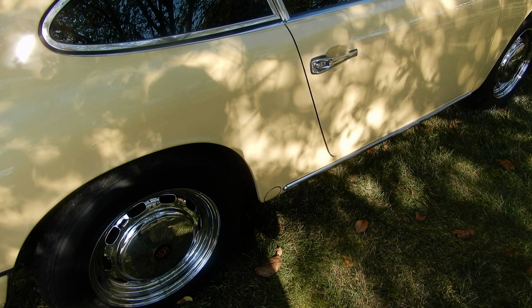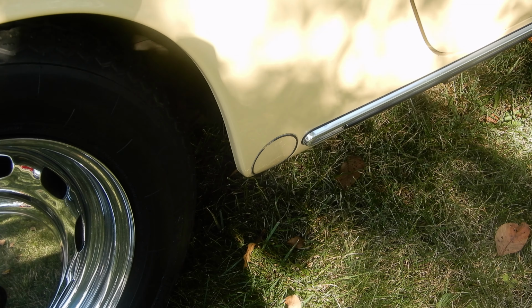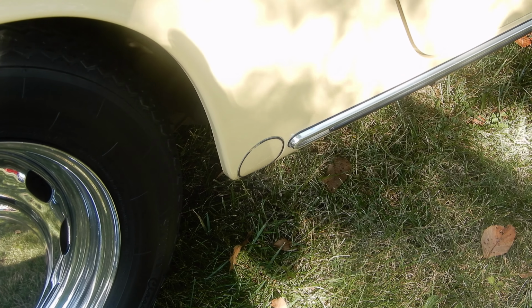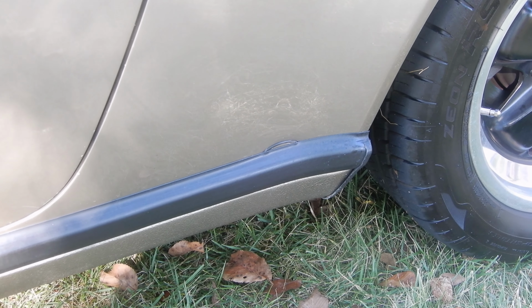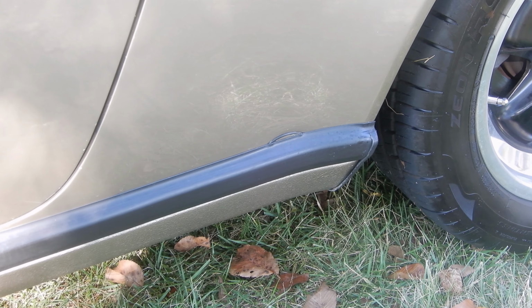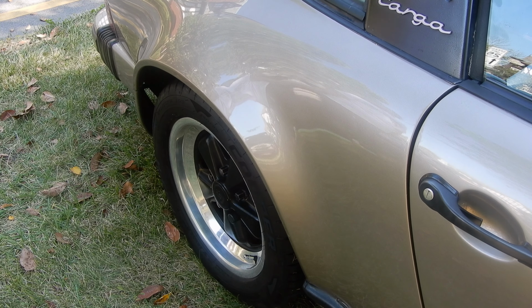How to recognize an early 911 compared to later models? One of the first hints is the position of the suspension arm pivot, which is very close to the fender or the wheel arch. On this 1983 model, as you can see, the point of articulation is further towards the front compared to the wheel arch.